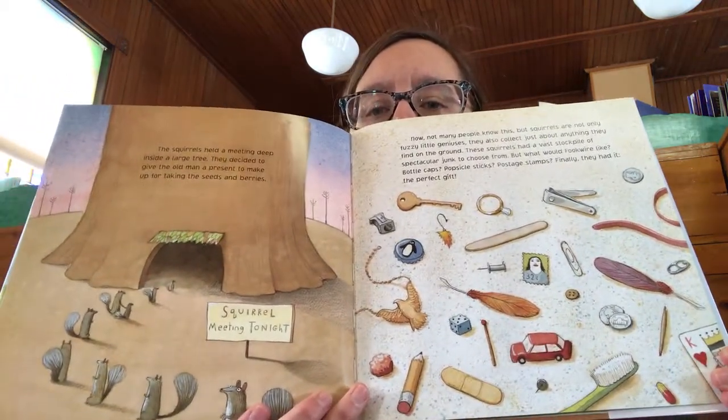Oh, look at all that stuff they have. I wonder what they're gonna pick.